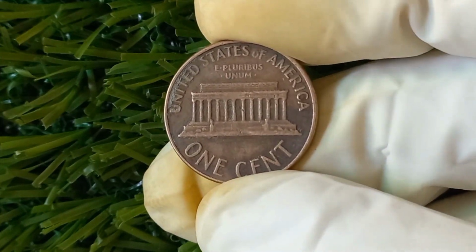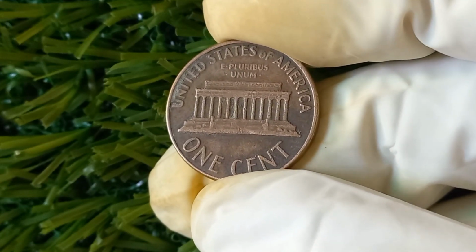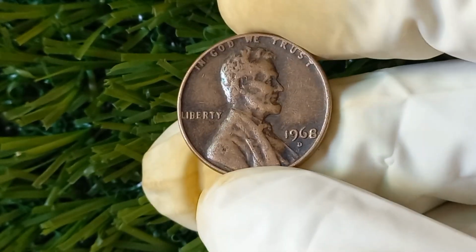Now, let me tell you about a personal experience that still haunts me to this day. A few years ago, I was cleaning out an old piggy bank from when I was a kid.